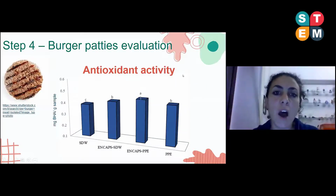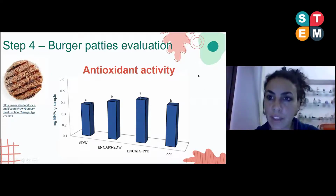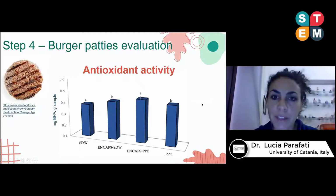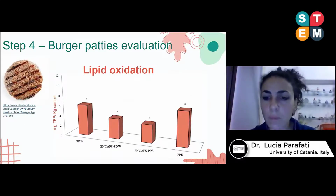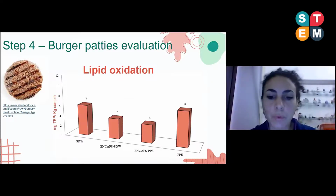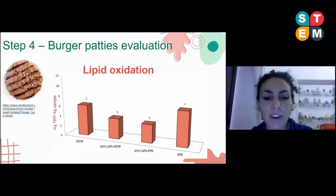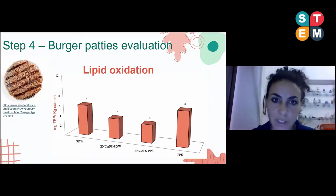Good results were obtained also for the antioxidant activity. The extract encapsulated in alginate spheres showed the highest value of antioxidant activity and the lowest value of lipid oxidation, probably due to the presence of alginate, which acted as a radical scavenging substance through hydrogen abstraction from the carbon-bonded hydrogen.